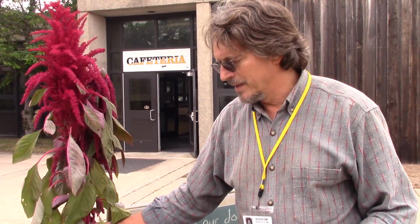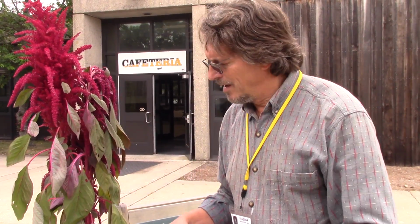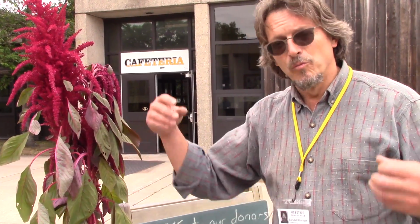We need to understand annual plants and perennial plants because the more plants we work with and plant in association with each other, the more roots there are in the ground, the more microbial life there is in the ground, the more humus we have accumulating in the soil, the more carbon we're pulling out of the atmosphere.